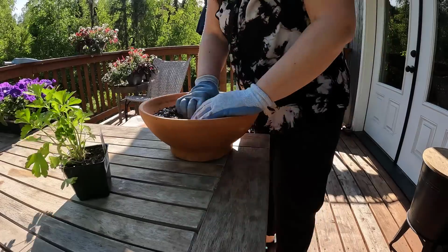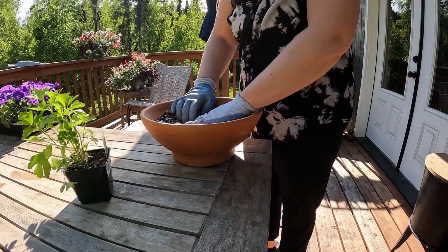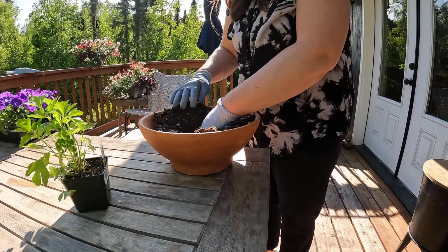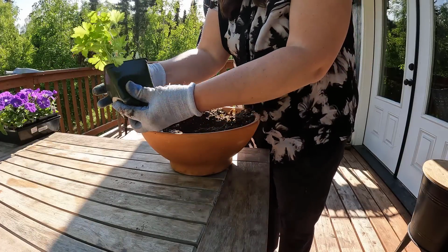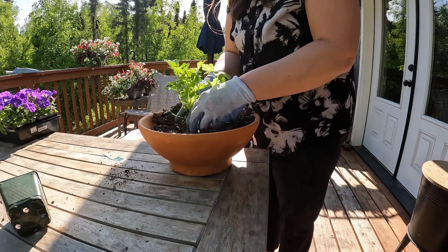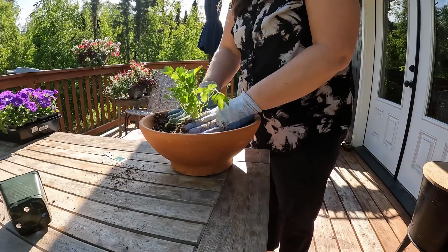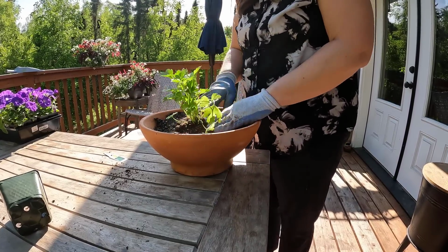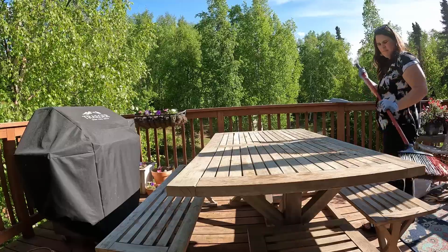I got a few special plants to plant here right by the kitchen. Just some things that we can come out and cut and add to our food. This time I got some Italian parsley. That's what's going into this bowl. And then I also got 2 mint plants. We like to add mint to some drinks over the summer. So I'm getting those planted as well as the flowers up here.